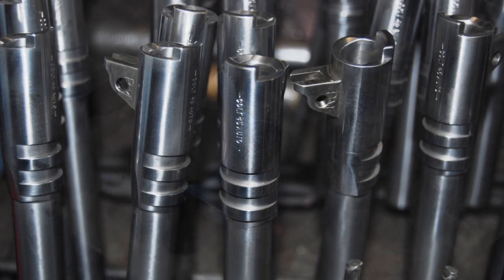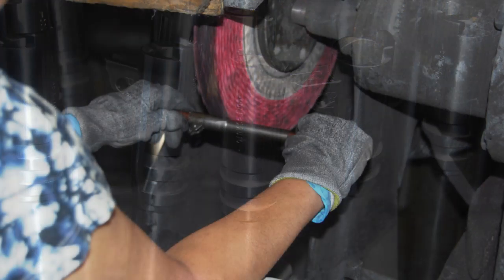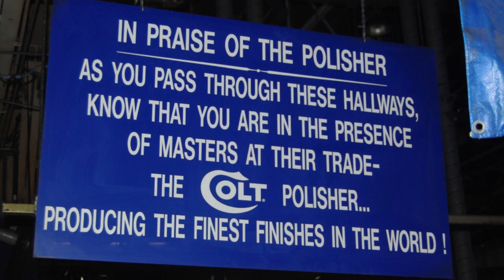And this next picture is a bunch of barrels. Again, they're polishing everything here, so the barrels are all being polished. Here's a picture of an individual polishing a barrel. Again, you can see a lot of hand operation of everything. And this sign here kind of says it all. They really value the job of the polisher and respect that here within Colt. And again, like I said, it's really a sought after position within the company.